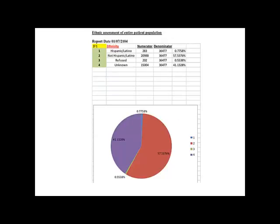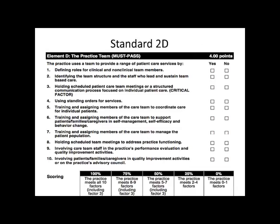Now, I have met with some practices in the past that have not collected this data. And if you look at some of this data, a lot of it's unknown, either because the patient hasn't given it or because they have not asked. And so in some cases, you'll have to go ahead and get started on asking patients for this information. But this is another element, element C, that's generally speaking not too much of a challenge. The greater challenge in standard 2 is in element D, which is what we're going to talk about now. And element D is the must-pass element for standard 2. So this is one where you've got to get at least a 50% score.